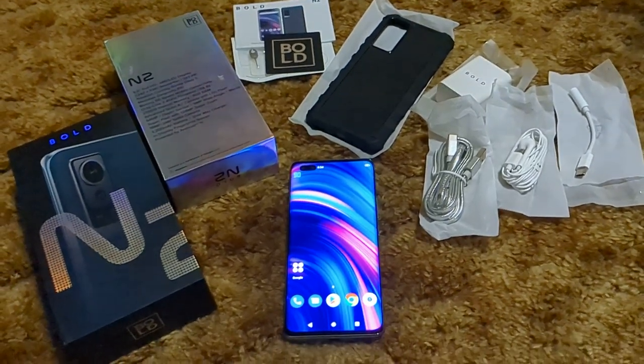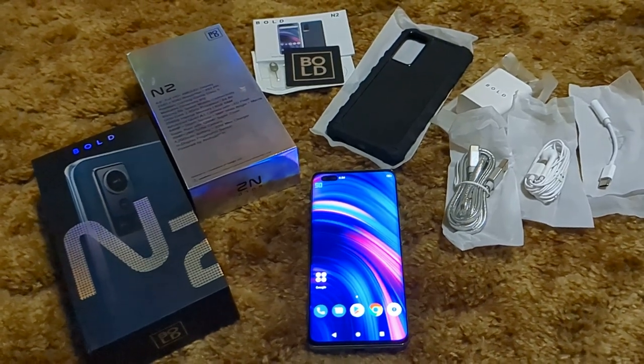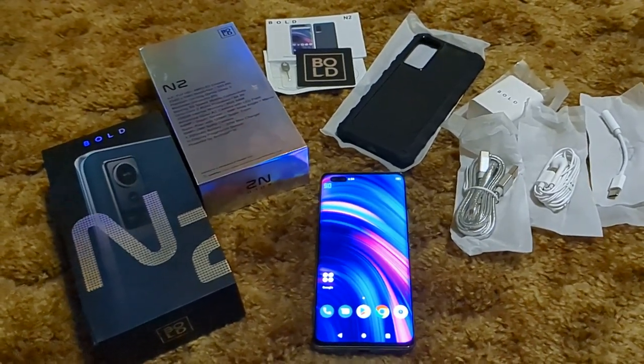But the Pixel 6a sells for $450, and I'm sure it has no problem selling right now, and it has a standard 60 hertz refresh rate.